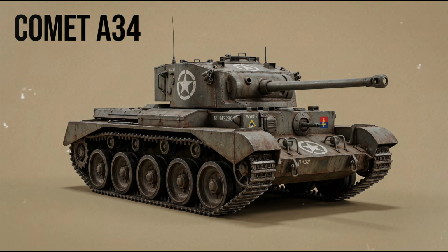Even after withdrawal from British service, Comets were sold to various nations, including South Africa, where they served into the 1970s. The Comet's successful design demonstrated that British engineers could produce excellent tanks when given adequate time and resources, though by 1945 the basic design was reaching the limits of its development potential.